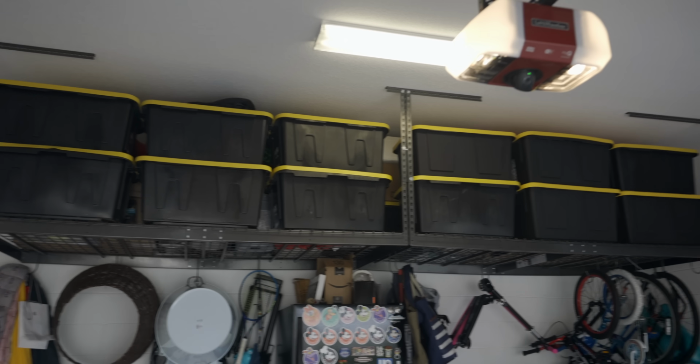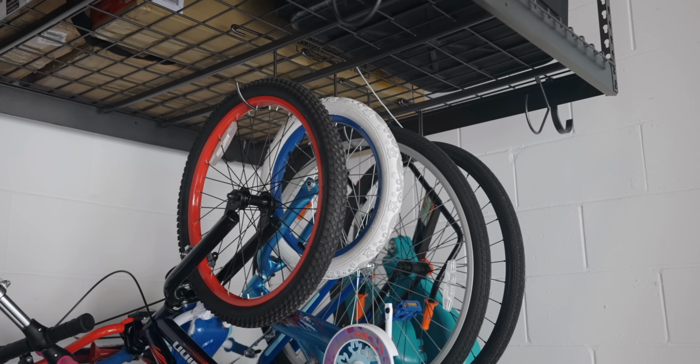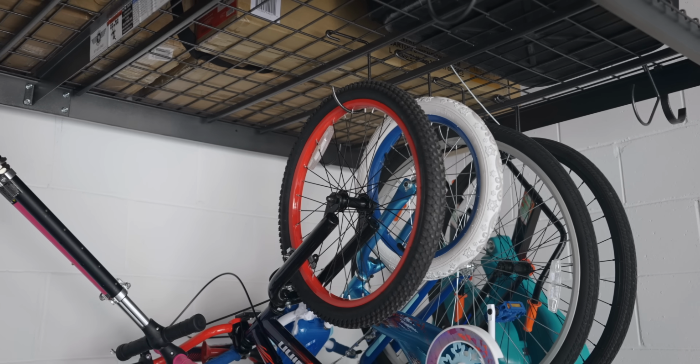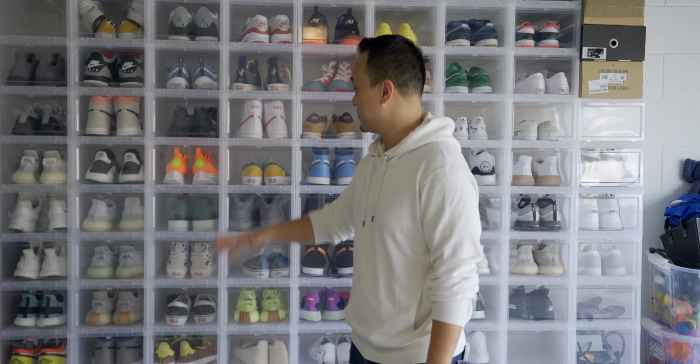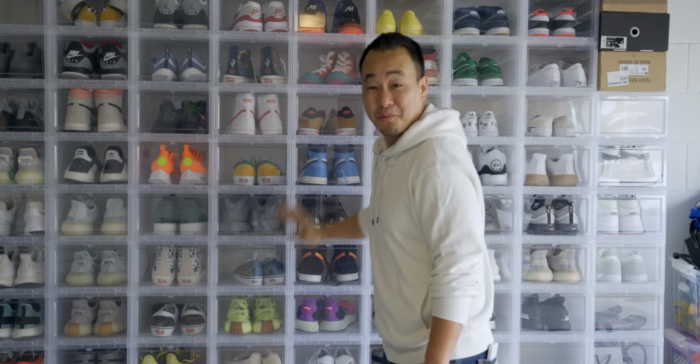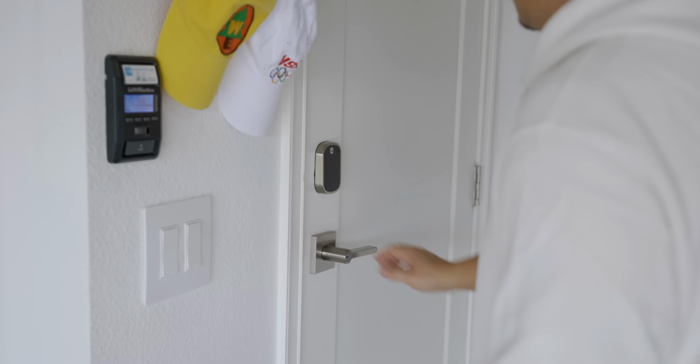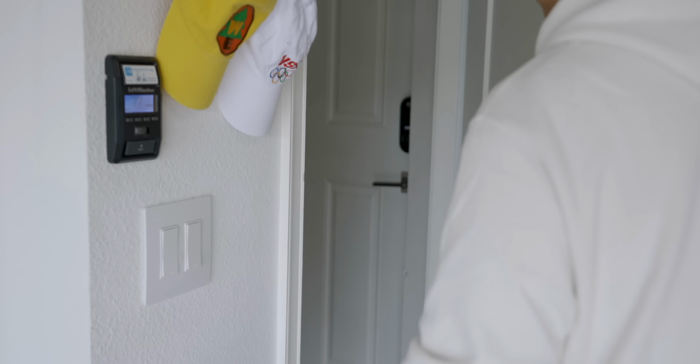Just in case you were wondering, we did put up these racks right here to get a lot more space. The hooks are really great for bikes and hanging, so you can get a lot more space in the garage with these. So once again, too many sneakers. There's more shoes upstairs too, and we'll check those out. All right, so let's put in the code, and we're in.